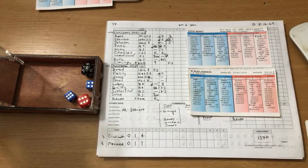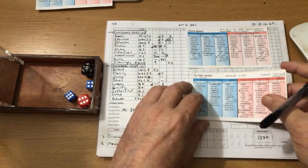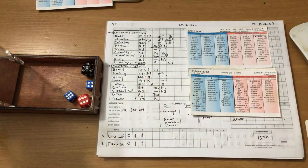Renko getting hit hard. They're going to see if he can get Tony. If not, they may have to pull him here in the fourth, when he's due up second in the bottom of the inning. Hate to do that. Tony walked and scored, reached on an error by Coco LeBoy and scored. Johnson on second, two down.